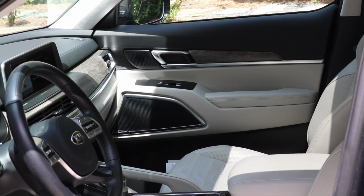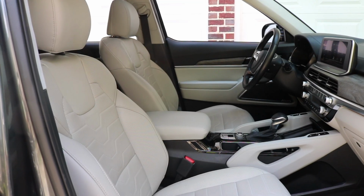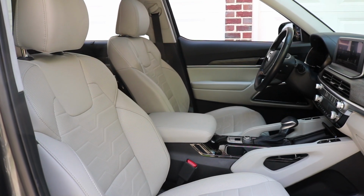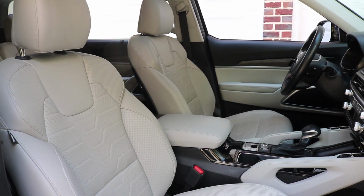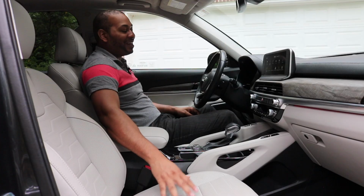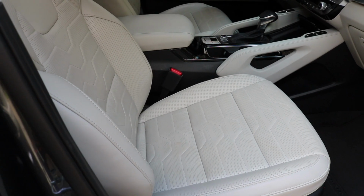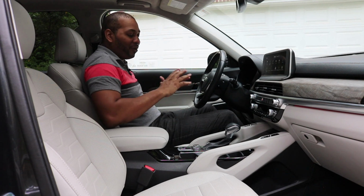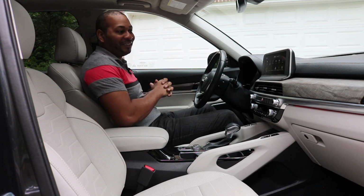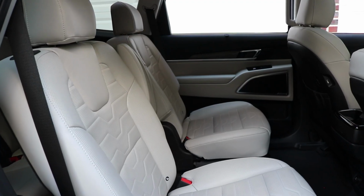Now, the seats are particularly comfortable. As I mentioned, you're getting 3 levels of heating and cooling, but they're also 12-way power adjustable, finished in a beautiful soft and supple Napa leather. I think this is phenomenal, and Kia is really doing a great job, not only with the exterior, but with the quality of the interior and just the overall design of the interior as well. This is really nice. Let's go ahead and check out the second row.